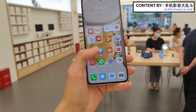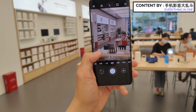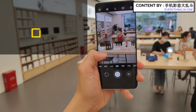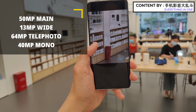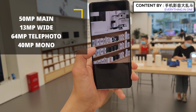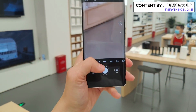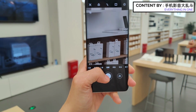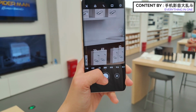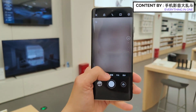The Pro also has a 50-watt wireless charging. As usual, the star feature of the newest P series Pro is the camera. It has a quad lens system on the back with a 50-megapixel main, a 13-megapixel ultra-wide, a 64-megapixel telephoto and a 40-megapixel monochrome sensor. Huawei is teasing the color accuracy of this system as being one of its big selling points. It is also the highest scorer on DxO camera ratings.